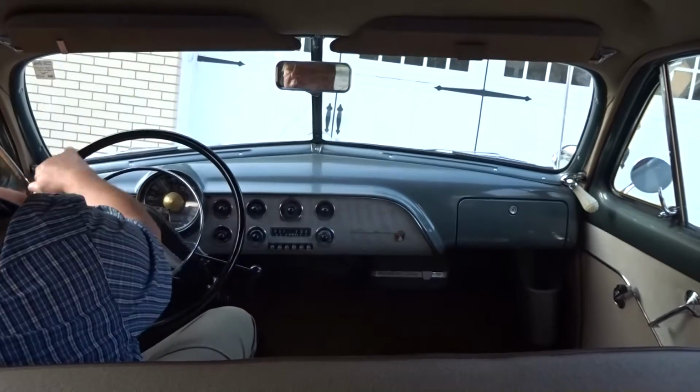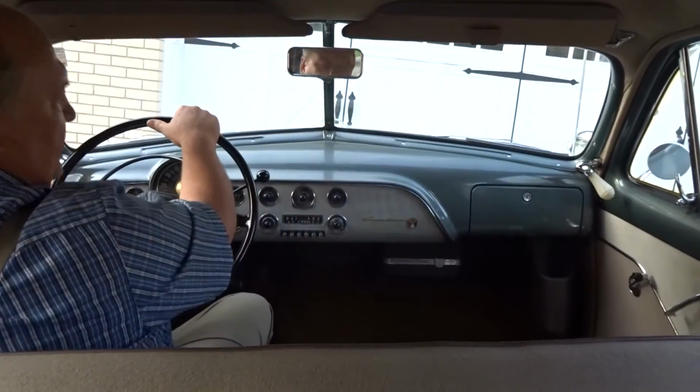And that's it. Buy it. It's advertised on Hemmings Motor News. 51 Ford Custom.